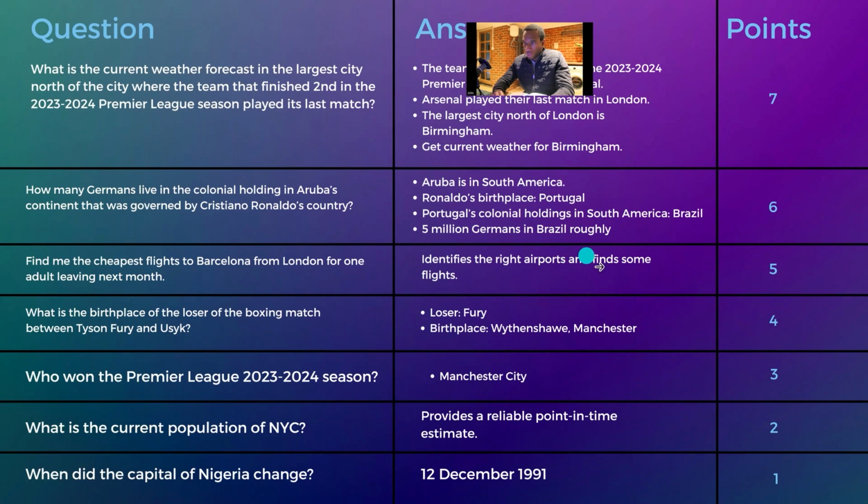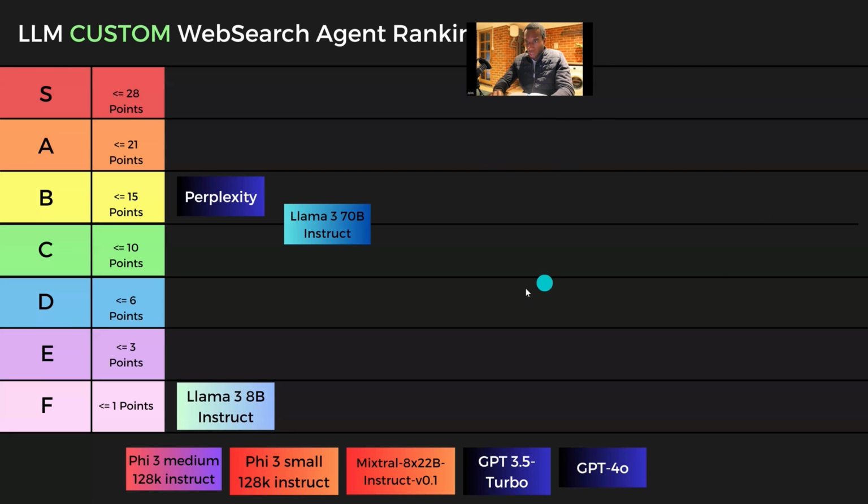Question 5, we managed to identify some cheap flights. So that's another 5 points, leading us up to 11 points in total. Question 6 and 7, we didn't complete. So we landed on 11 points for Llama 3 70 billion. And I've put it in between C and B, so slightly below Perplexity, because with Perplexity, we did get up to 15 points. So I'm putting it on that borderline between C and B.